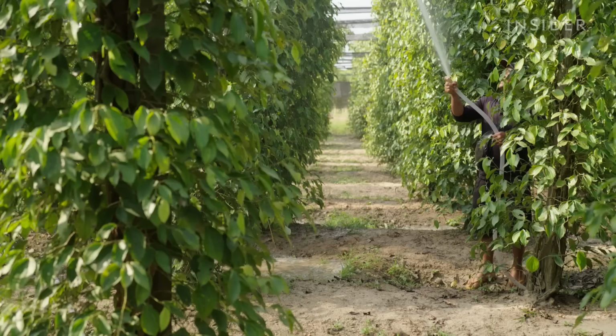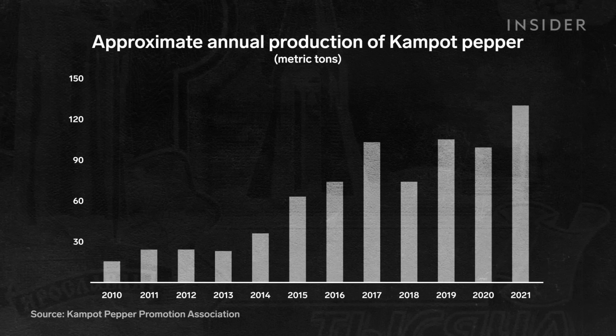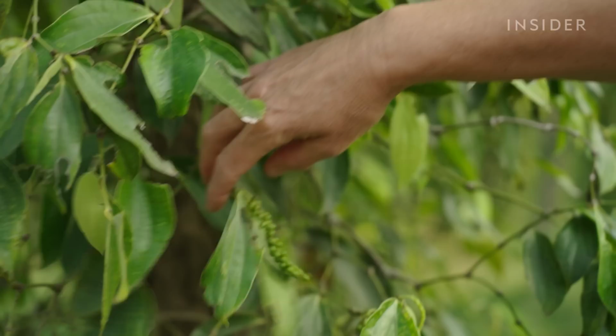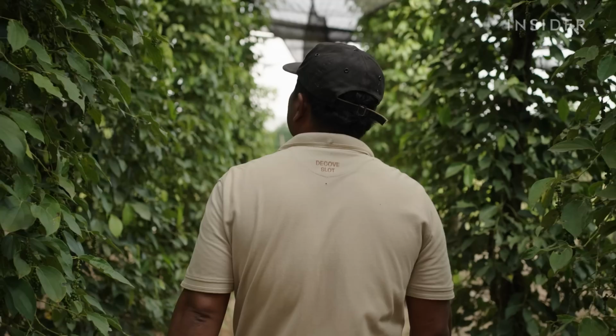Since earning the geographical indication, kampot pepper's production has increased dramatically from around 16 metric tons in 2010 to over 100 in 2021. Although it's still less than 1% of Cambodia's pepper harvest each year. And the wholesale prices of kampot pepper have tripled since 2009, which means more profit for farmers like Voon. The problem is demand. The annual production aims to satisfy tourists and export markets.